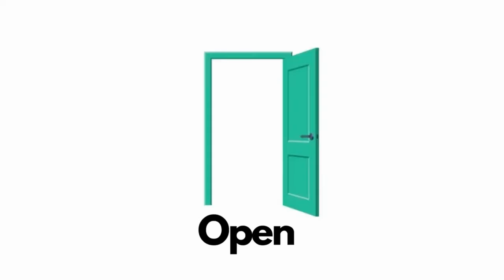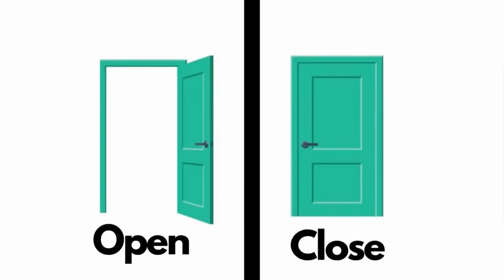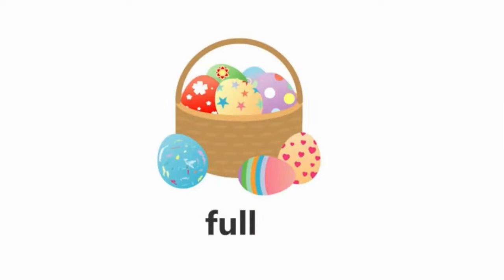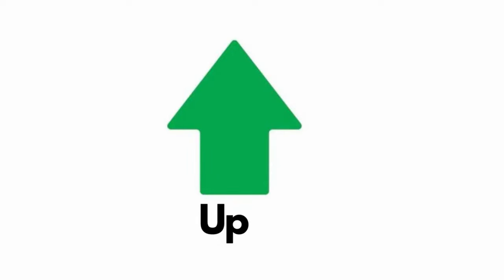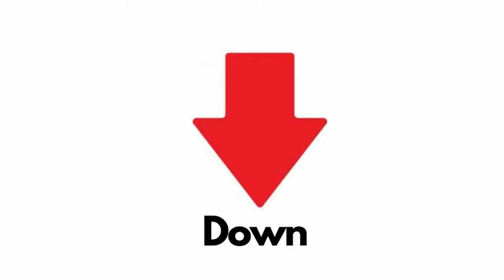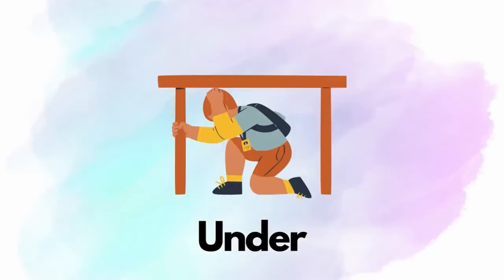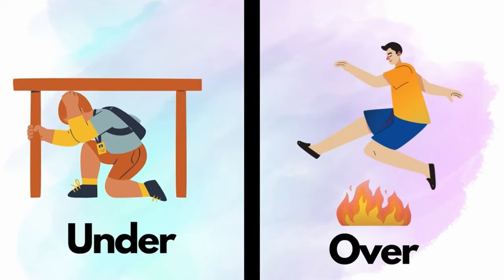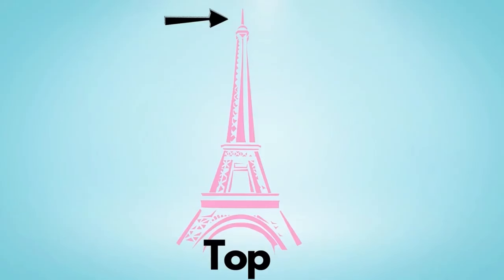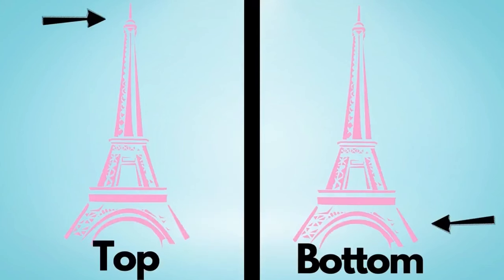Open. Open is the opposite of close. Full. Empty. Full is the opposite of empty. Up. Down. Up is the opposite of down. Under. Over. Under is the opposite of over. Top. Bottom. Top is the opposite of bottom.